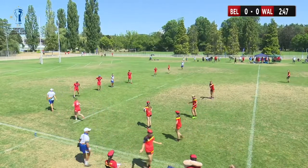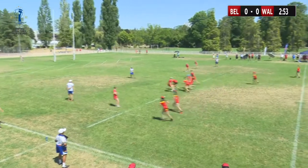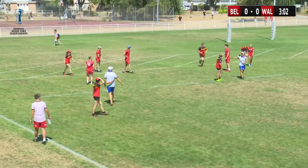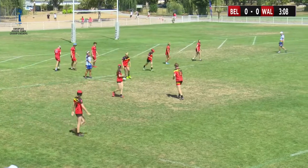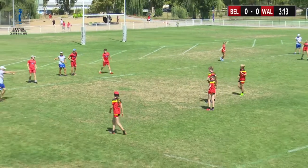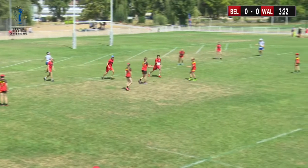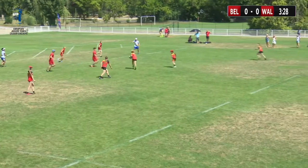Moving error. Was it a rough touch? It's still Belgium's ball, so that suggests that it was an over-aggressive touch. Oh, now they're bursting through, but the touch is made and claimed. Nos Rossi making the touch. It's a new set of six for Belgium. Three and a half minutes gone, still awaiting the opening score.